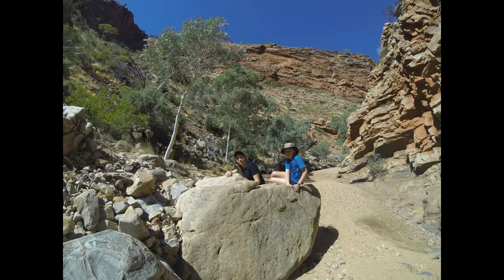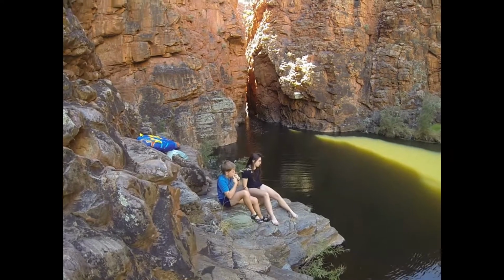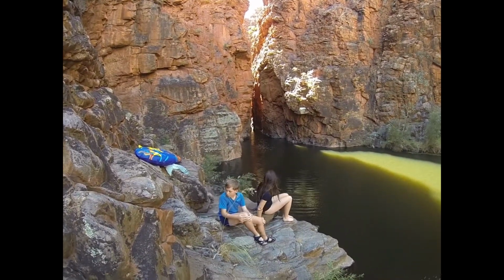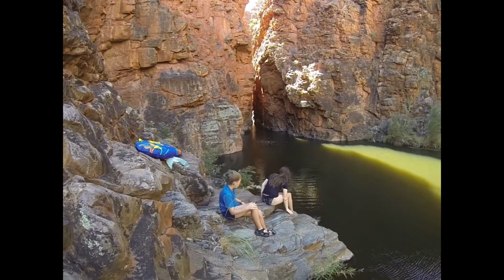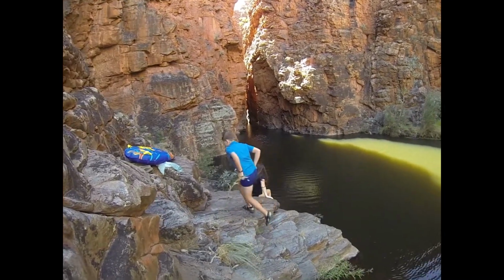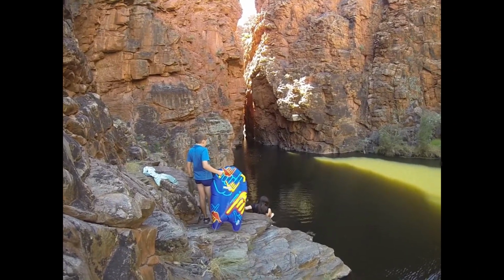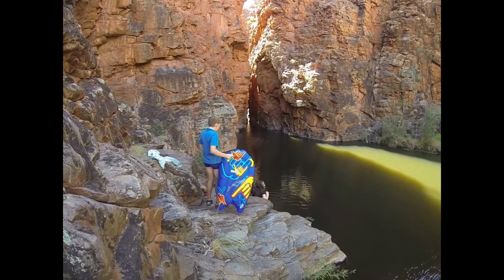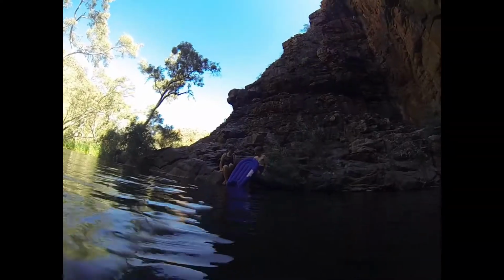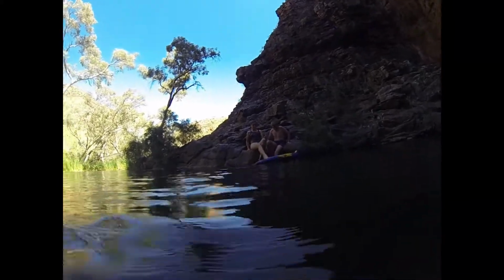The next day, we went to Serpentine Gorge, which was one of the three gorges we went to whilst we were staying at Glen Helen. The water wasn't warm.